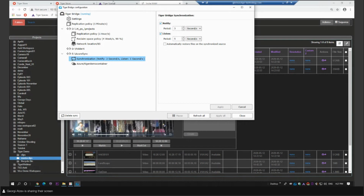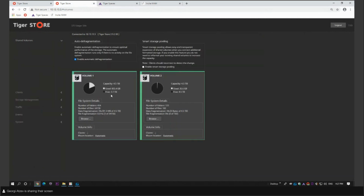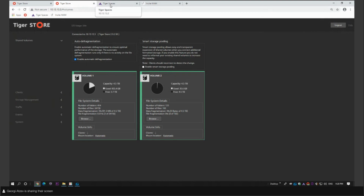As mentioned, Spaces and Store are fully integrated, and Bridge and the MAM with Bridge. So if I want to override my policies, I can do that from Spaces. We have a web browser, and I can choose whether to replicate, reclaim space, or retrieve data. Everything is done from the web UI, and it's the same for Spaces. You can choose the Spaces and have your data manually replicated or retrieved from your target. That's a pretty quick overview of the products that we have. Of course, you're welcome to the more extensive demos that we'll have later on.